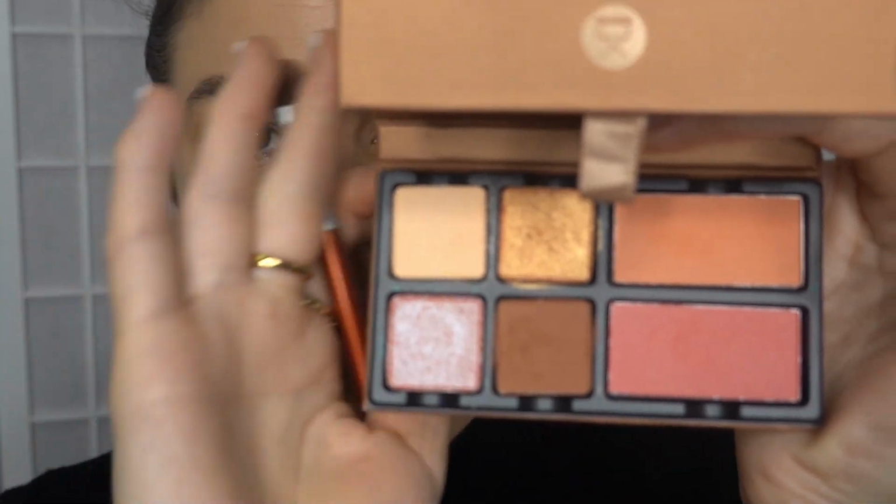I'm going to go in with this little metallic gold right here. I don't think I'm going to use any glitter primer or anything. Oh, pretty.